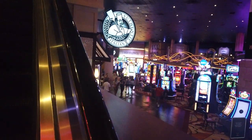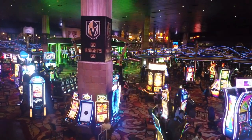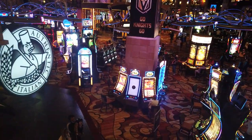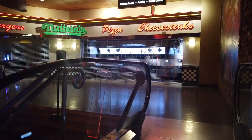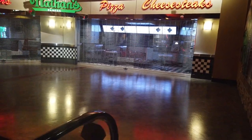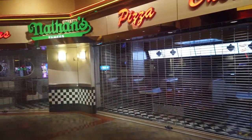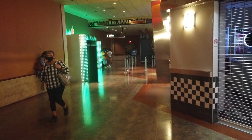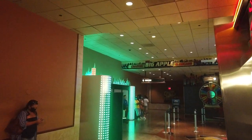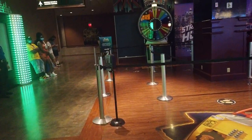But that's after you come downstairs into the casino. You go straight past the center bar. You can see where we started, right over there. And then we just cut a little swath straight through the casino, and we ended up over this way. It doesn't look like the food court up here is open presently. What a shame. But normally there's a big food court up here, and there's also an arcade called the Big Apple Arcade. Yep, Big Apple Coaster and Arcade. Appears to be closed. Oh no, I guess it is open.